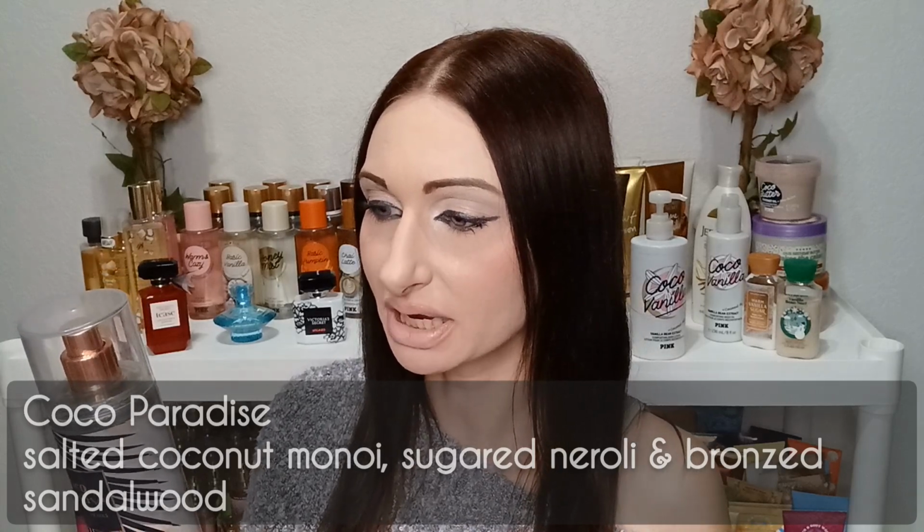But anyways, I wanted kind of a summer going into fall fragrance for last Friday. This one could be considered more summer, but in my opinion, it's a little bit fall too because it has more depth to it. This one is actually Coco Paradise. I got this one at the beginning of the season, I want to say in spring, and then I started using it, but when summer was hitting, I really wasn't craving this one. I wasn't using it a whole lot, and I think it's because it has more of a deeper fragrance in it. I was craving fruity fragrances during the summer, more coconut fruity. I mean, this is coconut, but there is a lot more depth in this one. So Coco Paradise, the fragrance notes are salted coconut monoi, sugared neroli, and bronzed sandalwood.